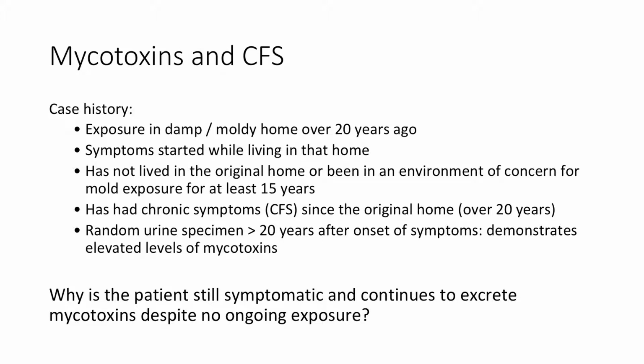So the question that came up when I started seeing patients like this is, wait a minute, what's going on here? How can you have mycotoxins that are still present 20 years later? I mean, even if you're a slow detoxer, my goodness. And she had quite elevated levels of mycotoxins, and actually had her current home checked, and it was pristine in terms of environmental assessment.